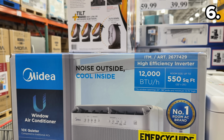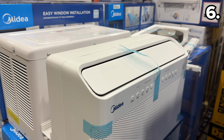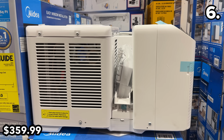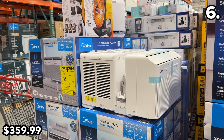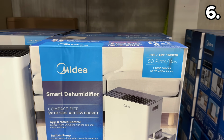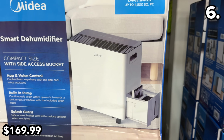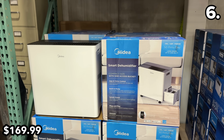For something that goes well beyond your typical fan, I know many of you appreciated the U-shaped design of this Midea air conditioner at $360 that allows for a quick, easy installation. It's also Wi-Fi compatible, and you can even open your window while the unit's installed. From the same brand, this large space dehumidifier at $170 handles a rather astounding 4,500 square feet and could be a lifesaver if you inhabit a home that gets really humid during the summer.